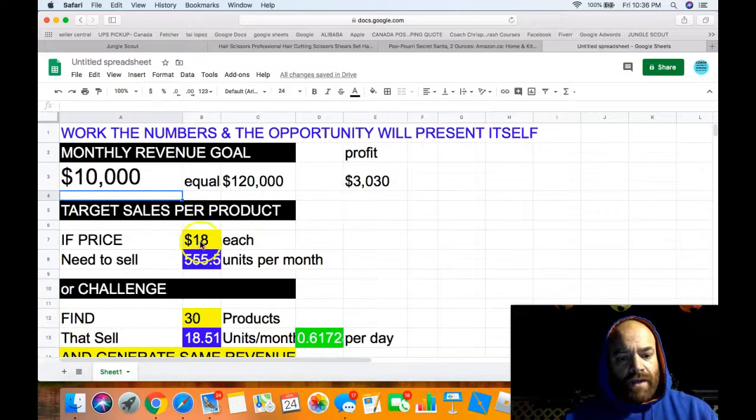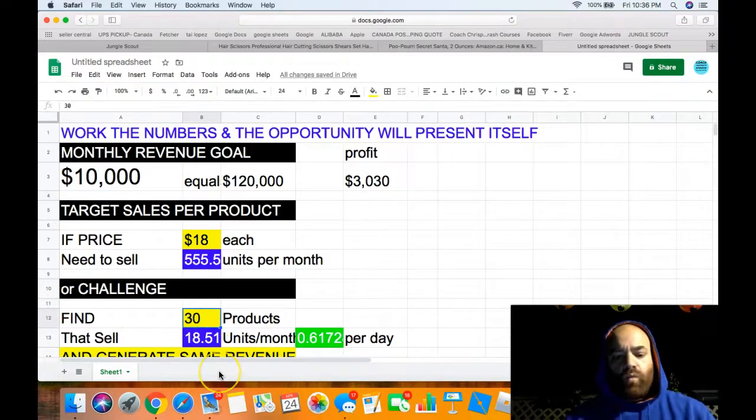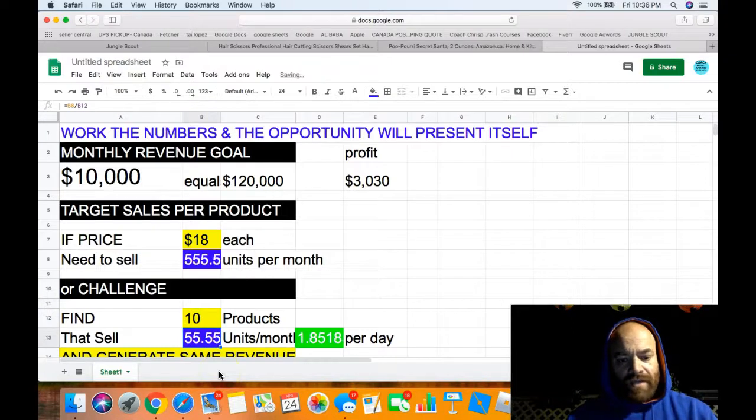What do I need to do? At an $18 product, I just need to sell 500 units a month. That's one product, people. That's one product. Or if I want to find 30 that do really shitty volume, that's an option, but let's change it to 10. What if I found 10 that do 50 units?